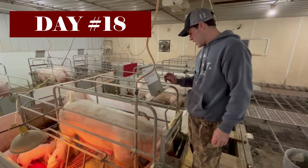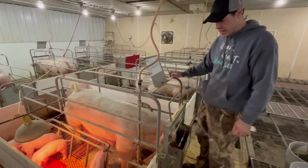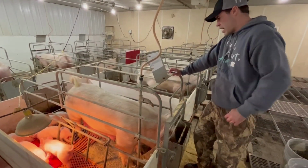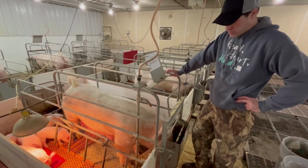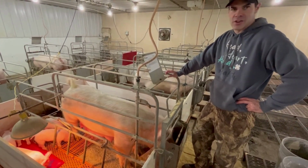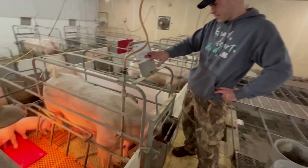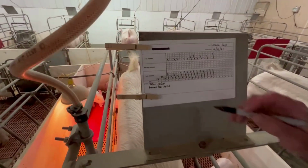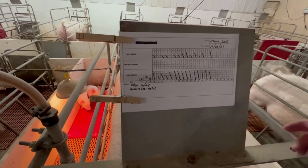Alright, so we're on day 18 in lactation, and super happy with the way she's doing. She's just a rock star in the crate. Come in here and see her. We use this on all of our commercial sows. It's just a feed chart, and so we just chart the feed.